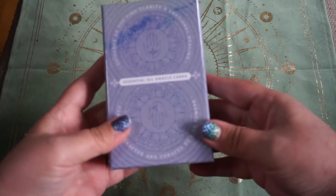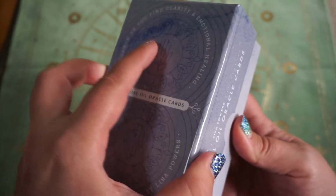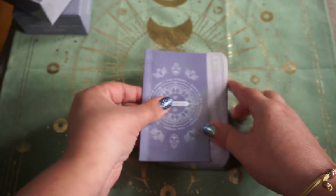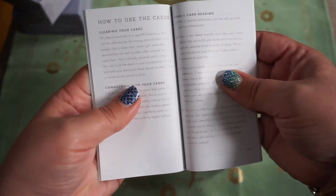This is the Essential Oil Oracle cards, and these are by Lisa Powers. I had to hunt these down. I can't remember, I believe these may or may not be out of print, actually. I forget where I grabbed them from. This is your guidebook. It's a very small little guidebook.